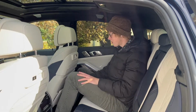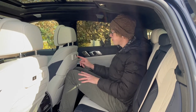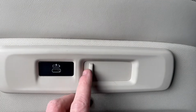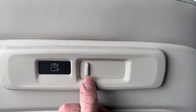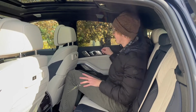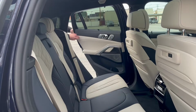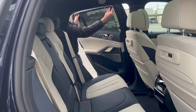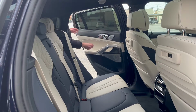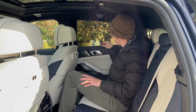Back here, it's okay. I got little storage area things back here. USB-C port is nice. This is where you can mount BMW accessories like an iPad holder or a coat hook. Ooh, here's something that I really, really love. Ooh, I love these things. But they're not power operated, which makes no sense, considering, again, it's kind of a lot of money for this car. There should be a button to operate these, and they are power operated on a lot of BMWs. Don't worry, they do know how to do that.